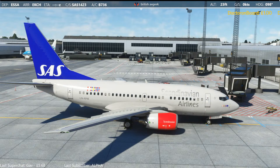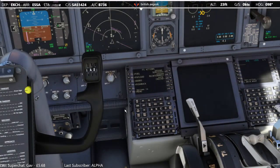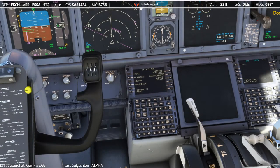So, while we're here, we've got to refresh all of the bits on VATSIM and everything else. The performance is pretty bad here. I'm getting 20 frames per second. That is not good. Oh, all of a sudden now I'm at 35 again. Weird. Something's gobbling up frames somehow. We need to create our new flight plan route as well for our second leg today back to Arlanda. So, my flights.